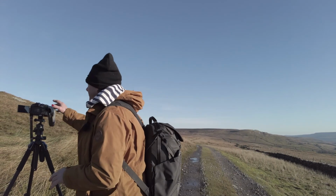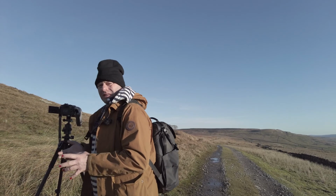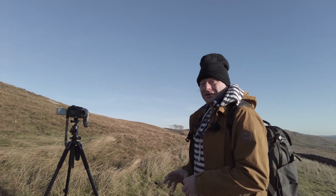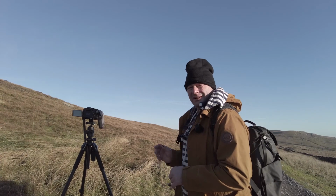So I'm only shooting at f7.1, which with this big lens is going to throw the foreground completely out of focus, which is really nice. A tap shoot on that. Here's the image, and I hope you like it.